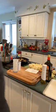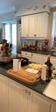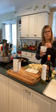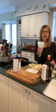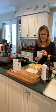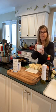I forgot to get the beef broth out, so I am going to get that. So I did measure my water already. I have talked about before the silicone prep bowls. This is the 1 cup prep bowl. And again, all of Pampered Chef's products have the measurements in it. So this is the 1 cup. I can read it. I can see it's 1 cup.